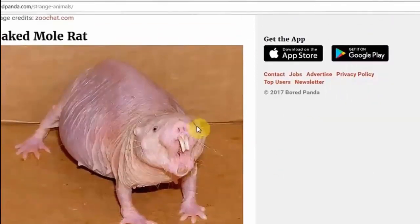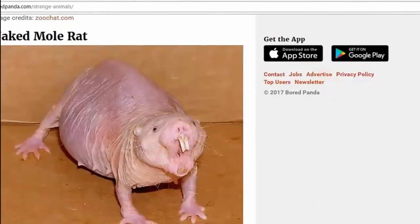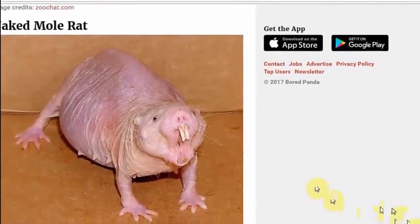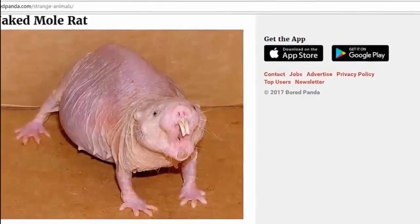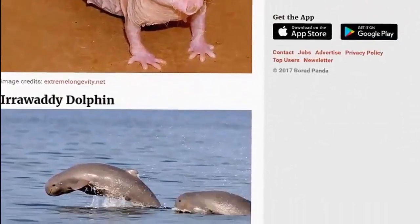And the naked mole rat, of course. I don't know what it's evolved from, but it seems to have de-evolved whatever it was. I'm not really sure. A naked mole rat. Forgot to put his jacket on on the way out of its little den.